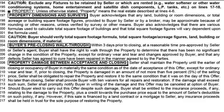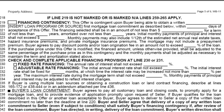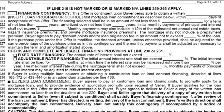So now if we move on to page 5, this is where we talk about our financing contingency. This is kind of a big part, so maybe we'll spend a little bit more time on this, but line 219, you're going to check that if you're getting a loan, which most people are. So you're going to write in there over on the right hand side what type of loan you're going to get, and then you're going to get that, typically we're going to say within 30 days right here.